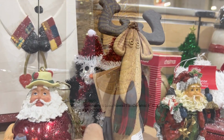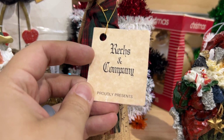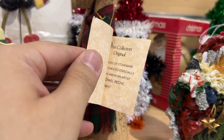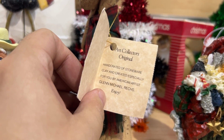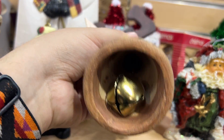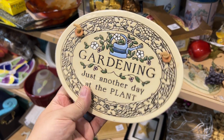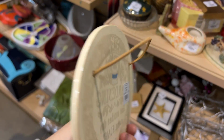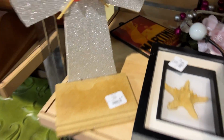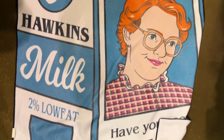Here is a handmade pottery piece from Rex and Company, and I couldn't find anything by that until I looked up the artist's name, Glenn Michael Rex. It has a few things listed, and this one is even signed for 1997, but I decided against it. It looked very fragile. Always pick up Trinity Pottery. This was only 83 cents, a steal, and I am giving it to Matthew for our little gardening corner, or the plant corner.